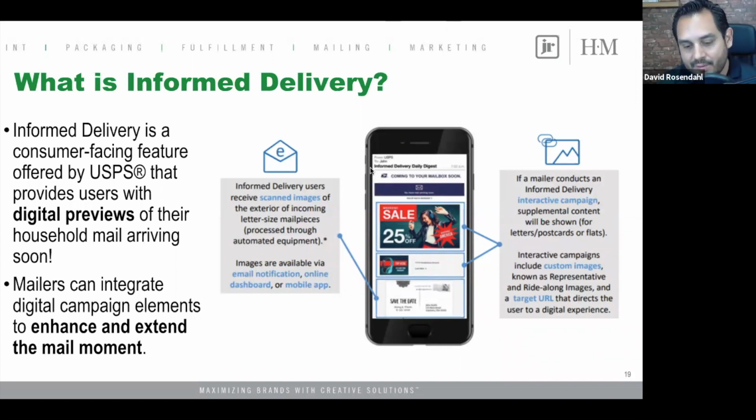So what happens is, as you see here, as a consumer, you know what's coming to your mailbox soon. And the brand who's sending you that direct mail piece is able to create these digital ride-along partners, if you will, to the direct mail to give you other options to follow up on that mail piece, to give you more information. They can direct somebody to a target URL somewhere on the web. It creates a more interactive experience for that direct mail piece.